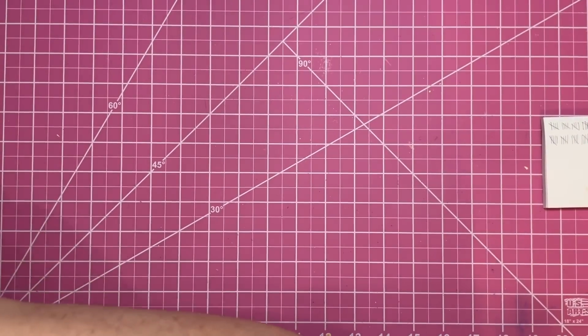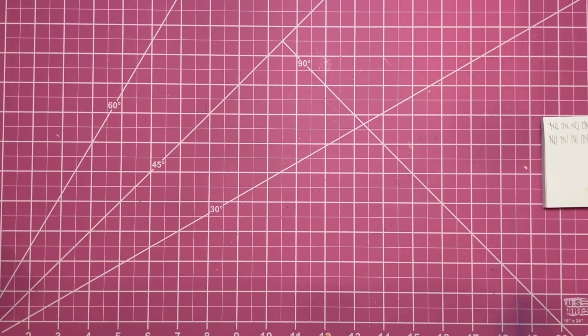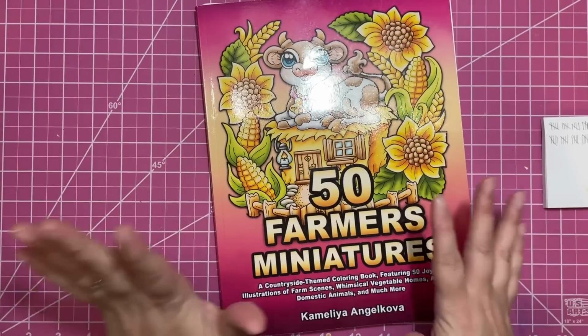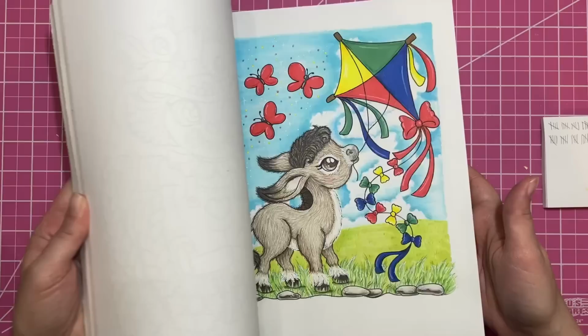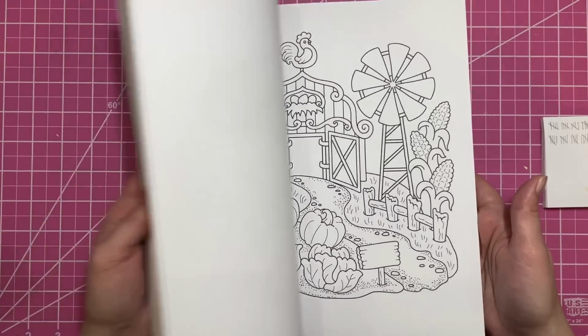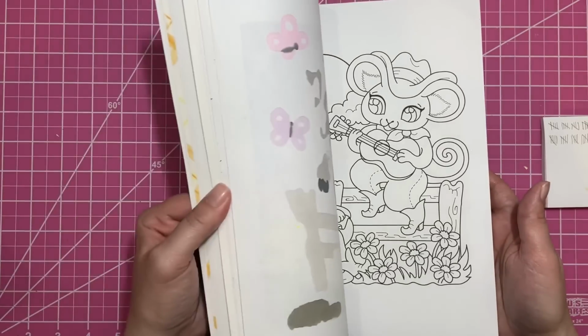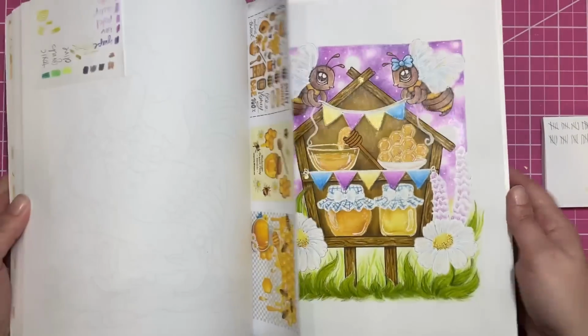All right, so now I'm going to grab a few books that aren't necessarily fall themed, but I usually pull them out during the fall anyway, because they have really good pages in them. The first one is 50 Farmers Miniatures, because I love this book. And I knew for sure that I had some pumpkins colored in here. So I'm just going to flip through what I've got colored in here so far. I fell in love with this book when I got it. And I started coloring in it, and then I started doing buddy colors with my lovely friend Megan.